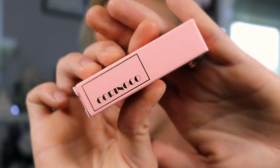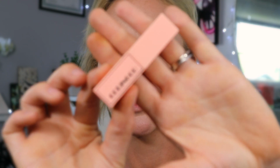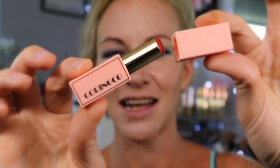So last but not least, we have this Corinco lipstick in V01. I'm not sure if I'm pronouncing any of these right. But like I said at the beginning, I will have everything kind of linked down below. This is what the package looks like. Oh, it's like magnetized. I like that.